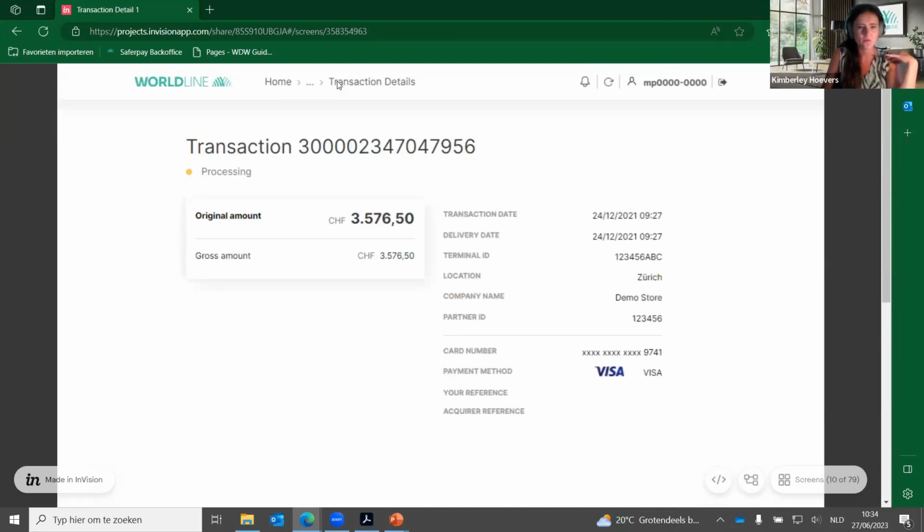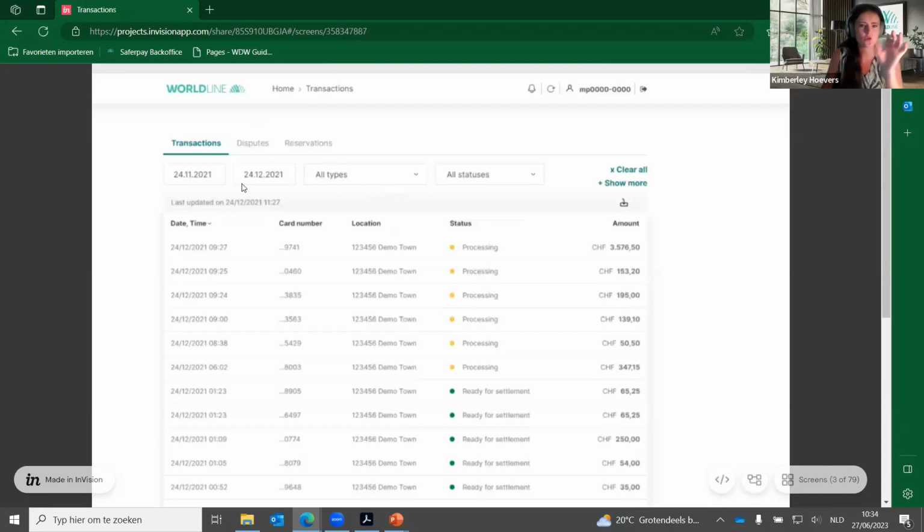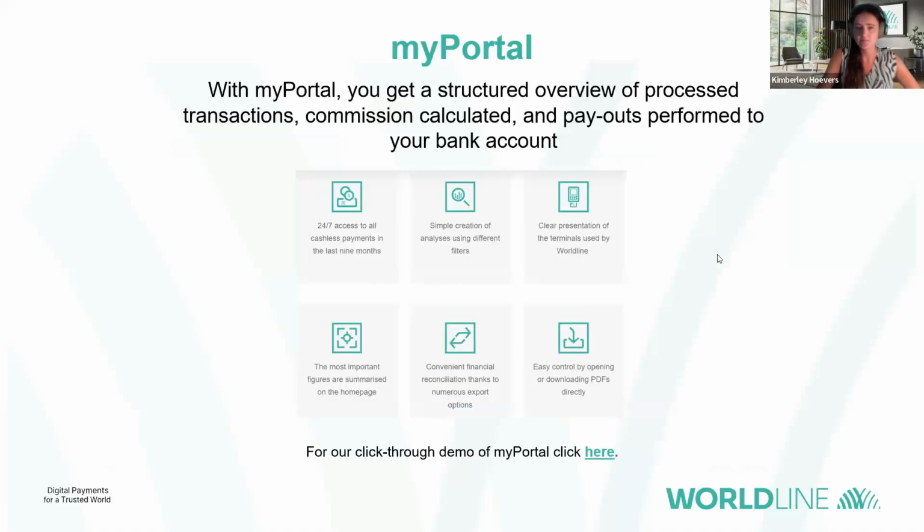And if I then go back here, also here you can extract reports, as well as for performed or successful transactions, as well as the ones which are still pending. And you can also use the My Portal application to find information about chargebacks or disputes, the ones which are pending, as well as the pending authorizations. So that's our My Portal solution. And then we go to the next.